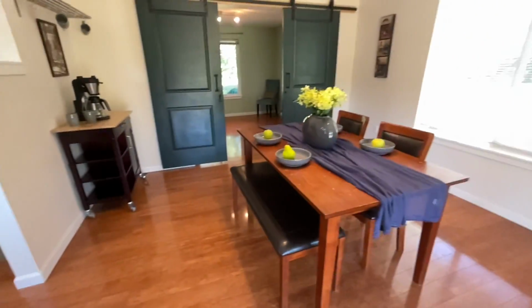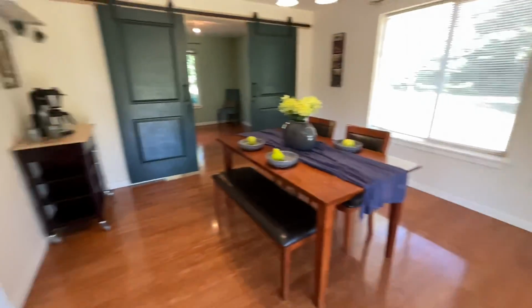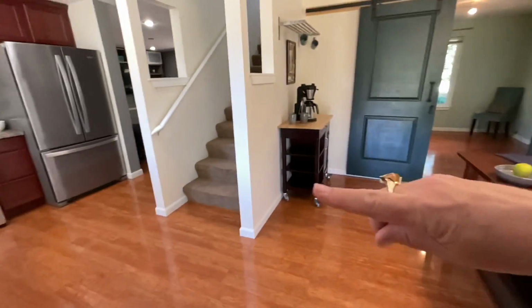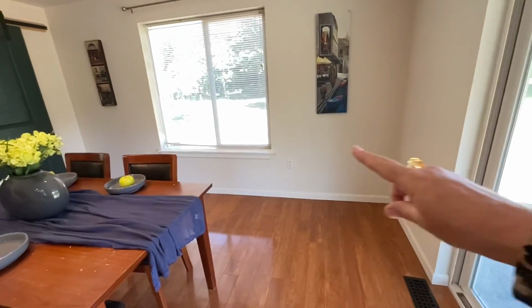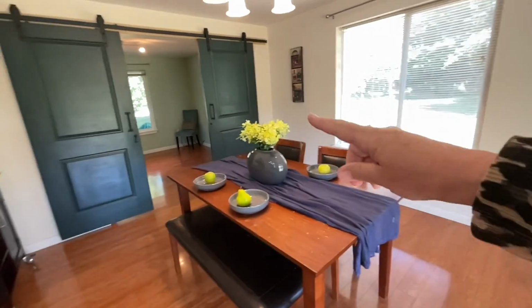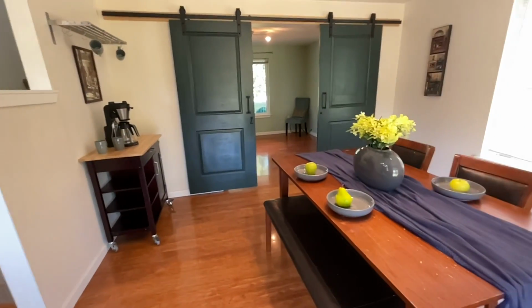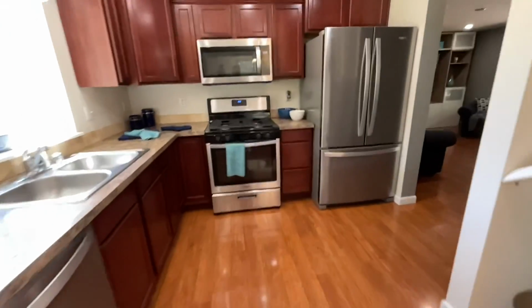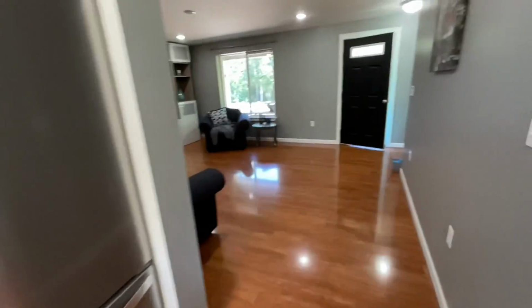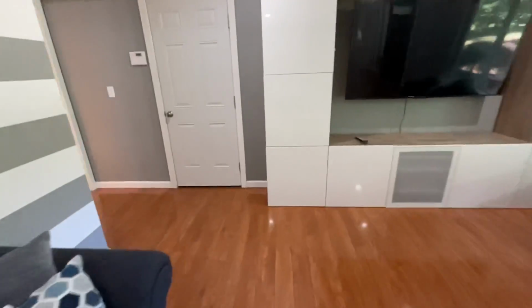And then this is the dining area, which is good size. This is just a 4-top, but there's easily plenty of room for larger. You can see they have a coffee bar set up there, which probably makes sense. Then there's another little wall here and there where a hutch or something could go. And then that's that back side of the barn doors for the little den space. So let's just go back this way and see what else we have.